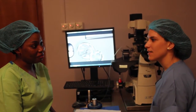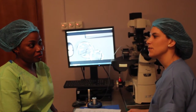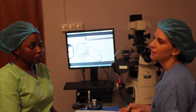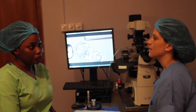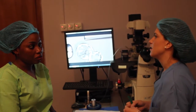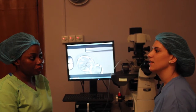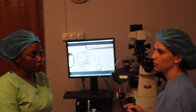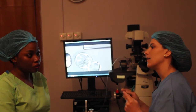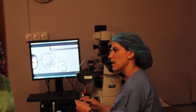Well, PGS means preimplantation genetic screening. This is a very important test, a genetic test performed on embryos during IVF treatments. This test will help us to find the normal embryos to be transferred to the uterus by the analysis of all 24 chromosomes, including X and Y, to screen chromosomal abnormalities.